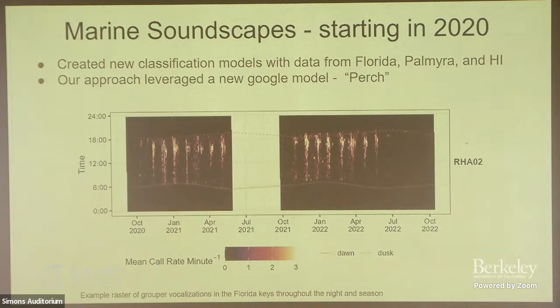Since 2020, we've been starting to work in the marine soundscape monitoring area. Our first project was an Ocean Kind funded project in partnership with Cornell. We created our first convolutional neural networks for coral reefs with that first contract. And we used data from Florida, Palmyra, and Hawaii to do that. Our coral reef models use transfer learning from the Google Perch model. Tom Denton, who's here, helped us with that.